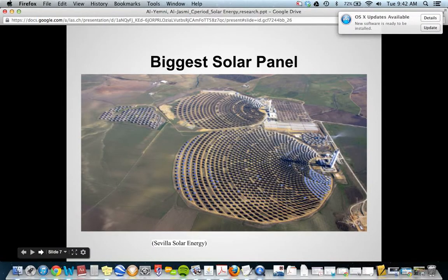The biggest solar panels are located in Sevilla in Spain. And this is the picture of it, and you can see how big it is, and this is where they said in 2010 that Sevilla, but maybe in another side they said that Algeria has the most one, but it is still used.